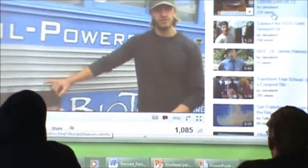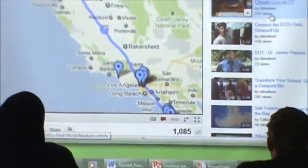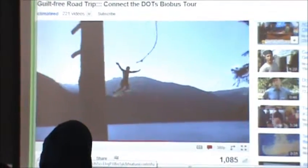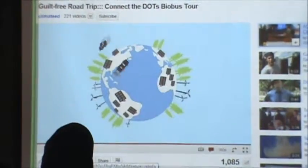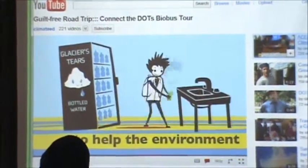Now this bus has reused bamboo floors and a fridge and Venetian blinds because we're gonna live on the bus. Now that's Ethan. He built this bus, and that's it for me. But you already know me. Now me and Ethan are going on the road for the Connect the Dots tour in San Diego, Los Angeles, and San Francisco, stopping at places like skate parks, summer camps, Venice Beach, the Aquarium of the Bay, the California Academy of Sciences, and many more to teach you about climate change and renewable energy, and get your dot, your do one thing to help the environment and cool the climate.